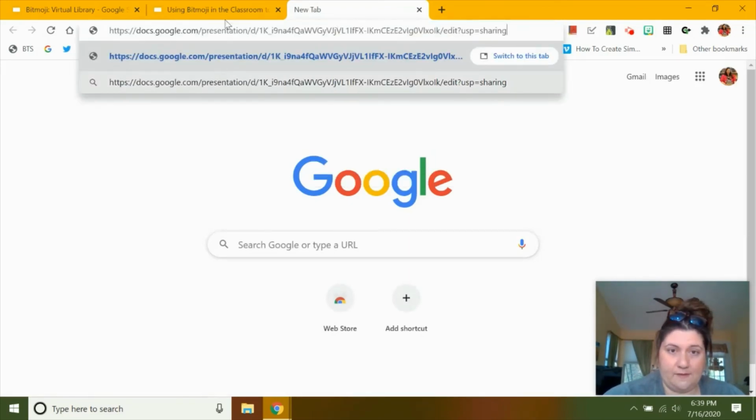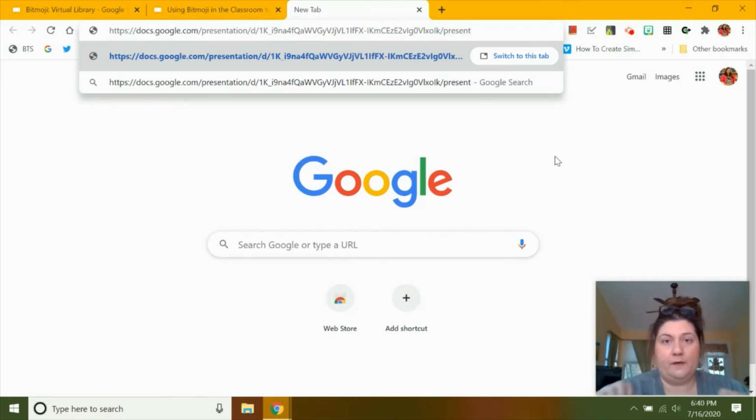Now, you see this incredibly long URL code here. Right after this last slash, you see something that says edit, USP, sharing, and so on. If you take that and delete that and type "present," what's going to happen is that when anyone accesses that link, it will automatically make that Bitmoji activity or that Bitmoji room full screen. So they don't have to click present. So watch this.